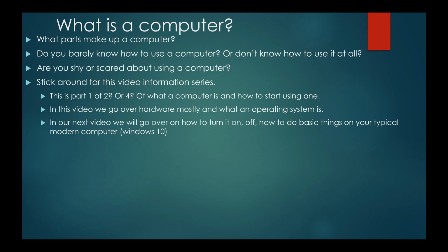People learn this all the time, and if you want to grow as a person, that's great. If you want to know computers, that's great. If you want to learn more about computers, that's perfect. Thanks for tuning in.